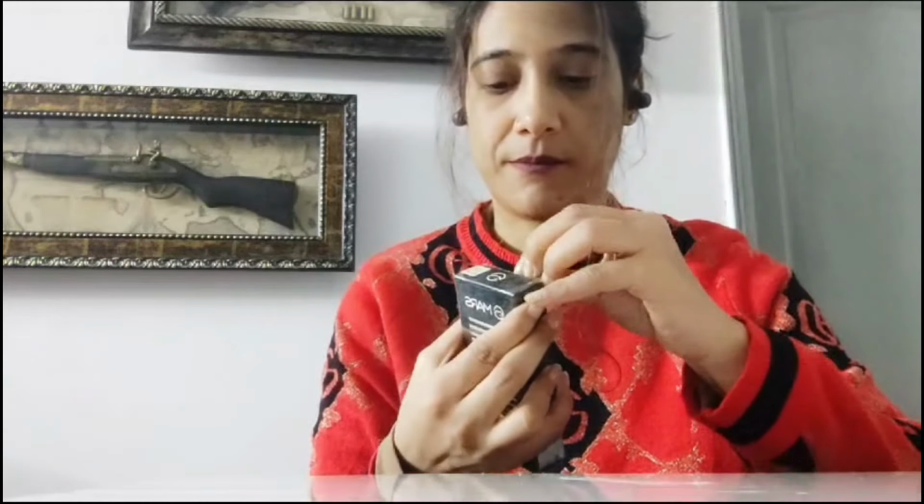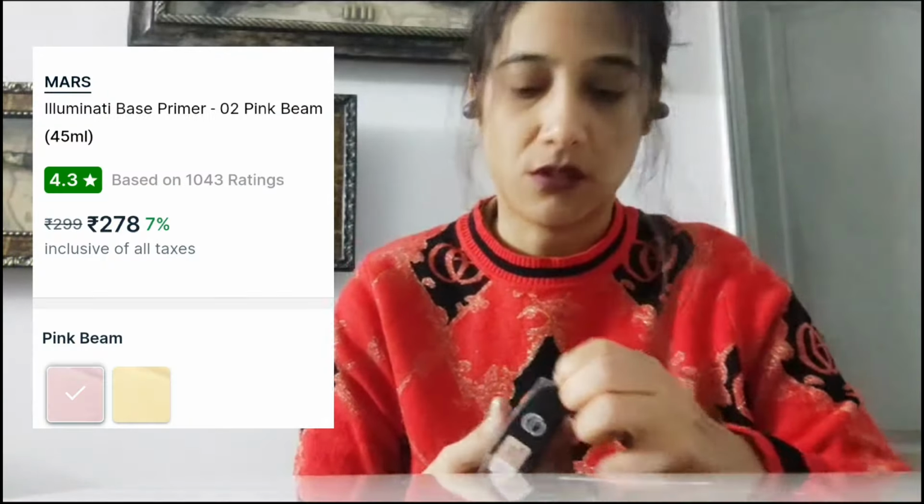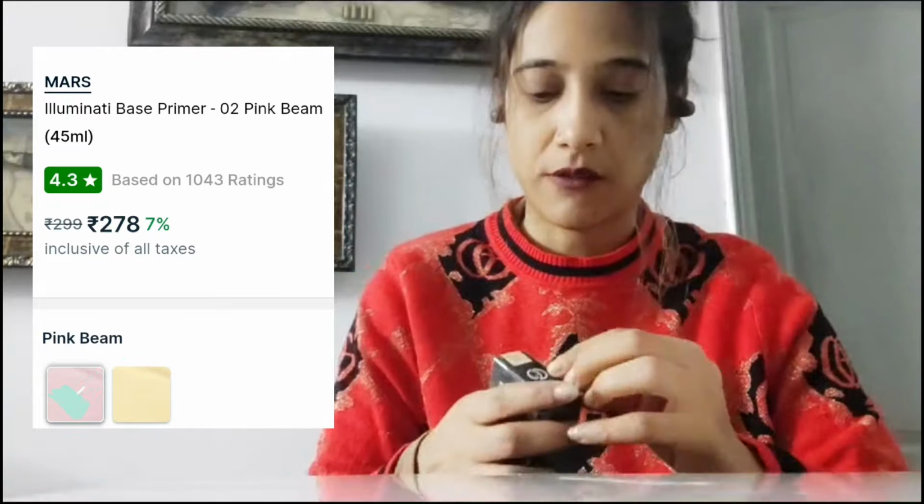Okay, let's see. You know, there were three shades for the Illuminator. I got the pink one because I thought this one's the medium tone that they have. There was one more golden, but I already have a golden highlighter, so I didn't want another one. I wanted to try pink, and I hope it's good on me.